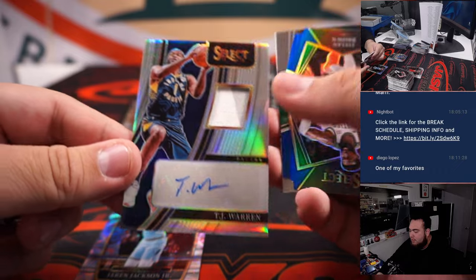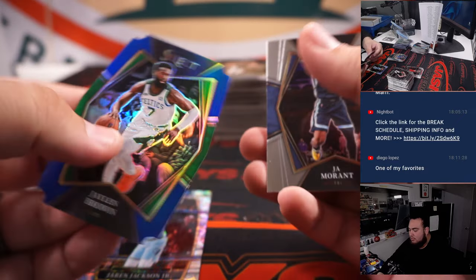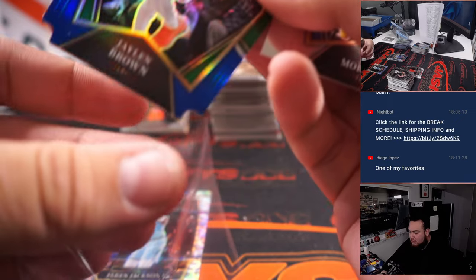And how about the bubble MVP, TJ Warren? Indiana Pacers. Jaylen Brown die cut.